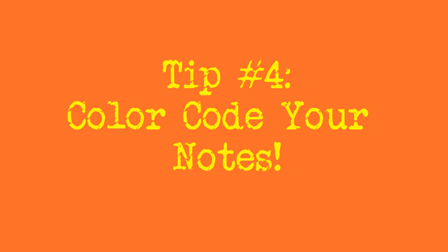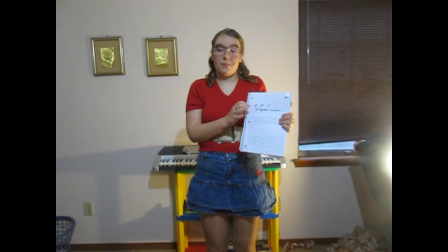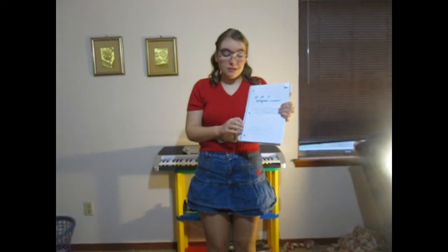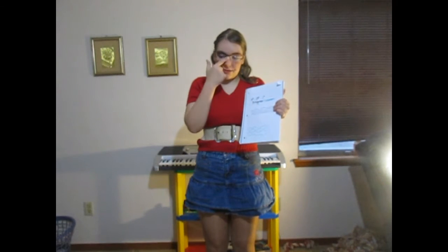Tip number 4. Make sure to color code your notes so that you can understand it better. See? I color coded a squared and b squared to be black, so that it's different, and the plus and the equal sign to be orange, so that I understand it better. And c squared, I colored it to be blue, so that I knew that that was the answer. Then I colored the definition in different colors, so that I can understand it. It's as simple as that.